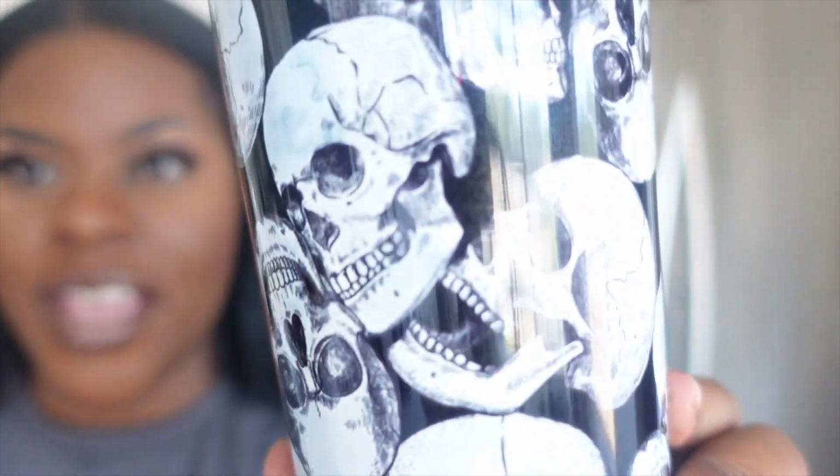All right, moving on to TJ Maxx, Ross, all that good stuff. I have been wanting a festive tumbler all season. I like some of them, but I just couldn't commit to getting one. Justin and I actually found this one yesterday, and it just has skulls on it and has an orange straw.